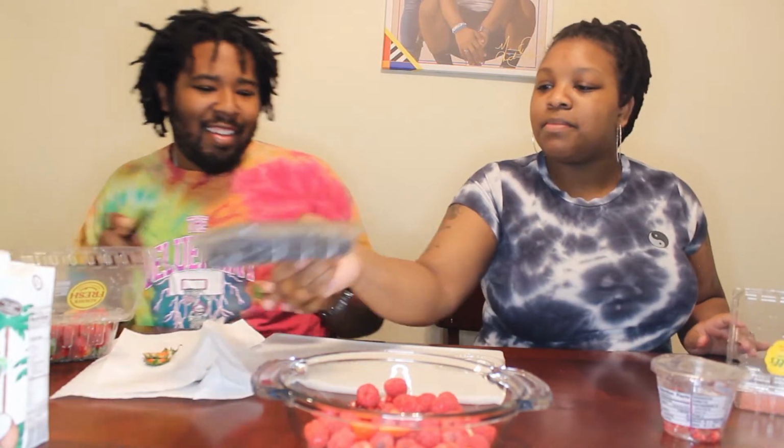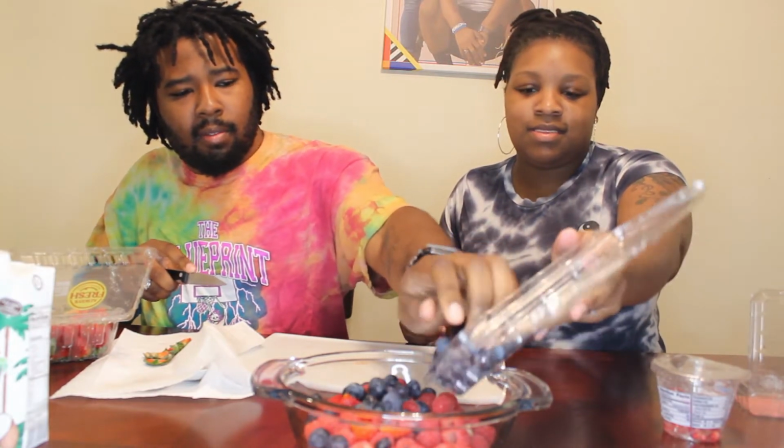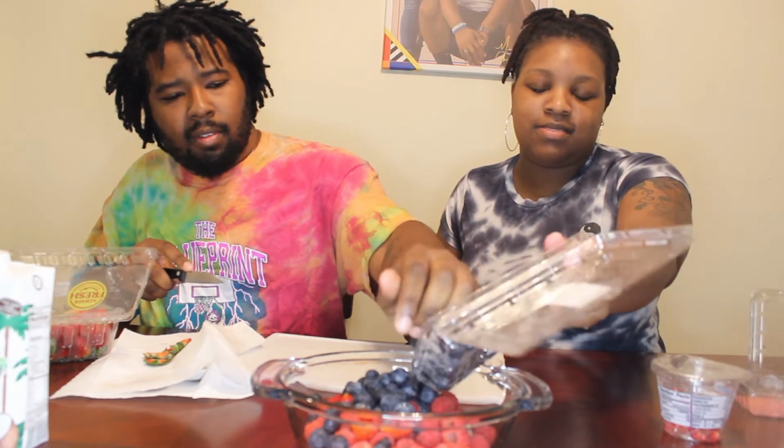This is not going to be the right nature cereal. What? How much they be putting in there? I feel like they be putting like handfuls or something. But I don't know. Nah, not that. That's a whole like pound of blueberries. Looking real nature-y.